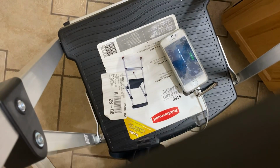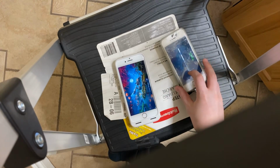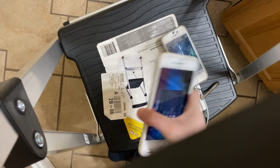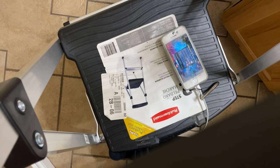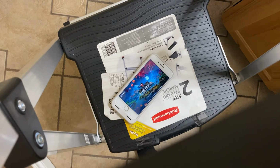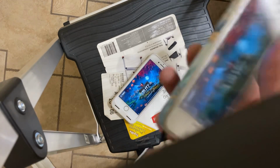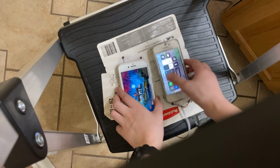Looks like our 5S is still black screened. Oh, we do have something. I gotta agree to the terms on both devices, so we'll do that. Agree. Select region. Well, I don't know, I'm just gonna select that. On both devices, they're both loading this game. Ooh, okay, we're both in on both devices.